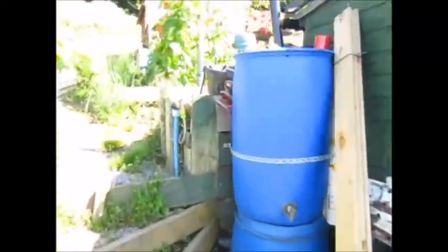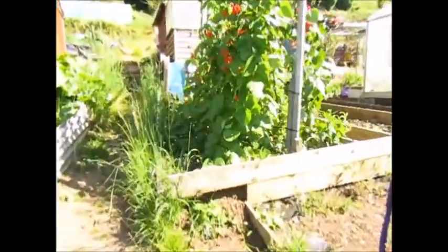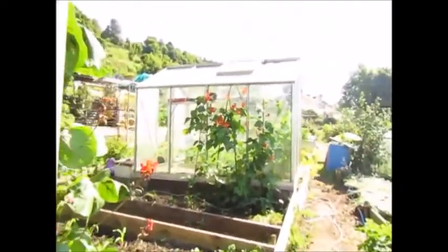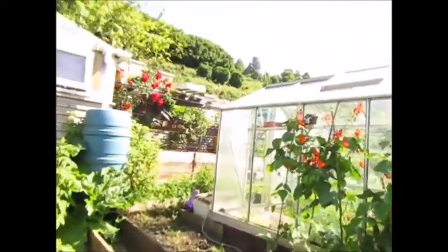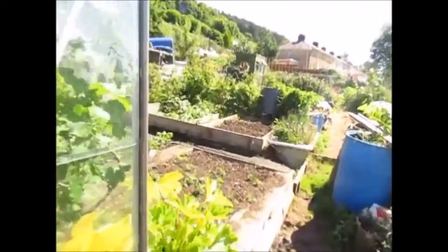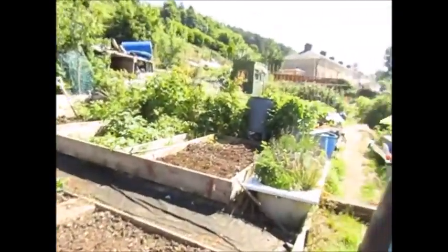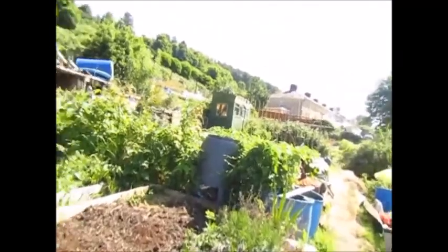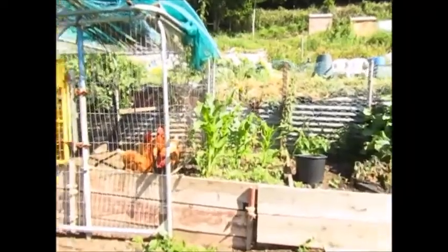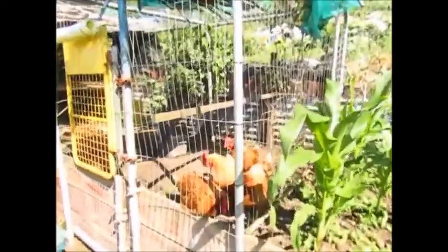Up to David's now. This is Mr. Webster's plot. His beans are very healthy as well. Very healthy. And this one needs a bit of water, I think. Courgette. There they are. Cagney and Lacey and Hansel and Gretel there. They're happy enough.